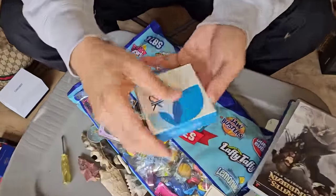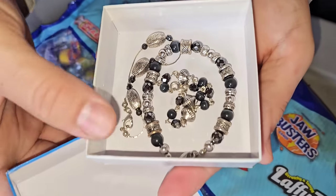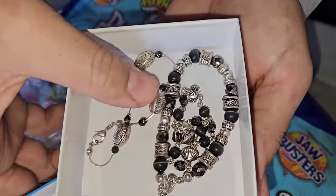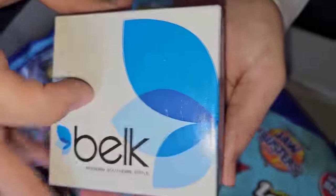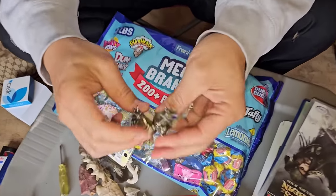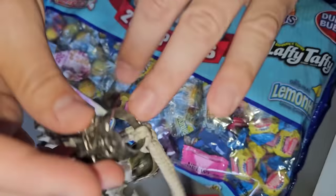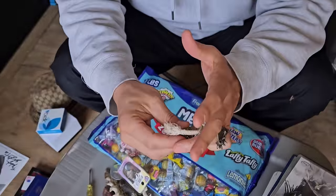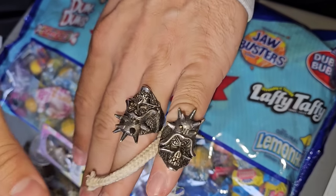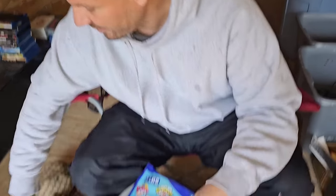Super cool stuff, though. Belk. What is this? I'm not even sure. Oh, there we go. Is that Pandora or is it Belk? I'm not sure what it is. Could be either or. Well, we found more. There's that there. Check out these rings. These are wedding bands. This one, that's the fellas, and this one is the ladies, right there. I would call that an unholy matrimony. Something's just not right about that.